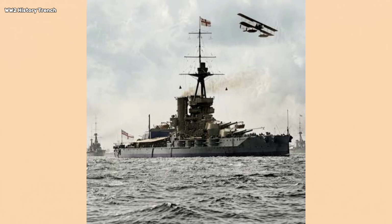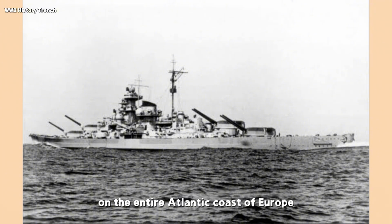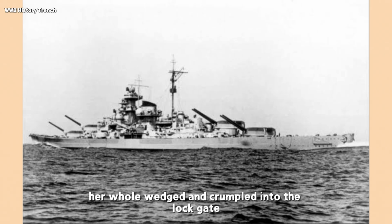March 28, 1942. 0134 hours. The mouth of the Loire estuary, Saint-Nazaire, occupied France. A single destroyer, packed to bursting with explosives, unmoving at nearly full speed, under a curtain of German searchlights and tracer fire, drives her bow directly into the steel casing gate of the largest dry dock on the entire Atlantic coast of Europe. The impact stops her dead, her hull wedged and crumpled into the lock gate.